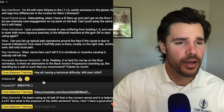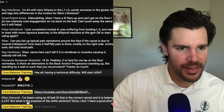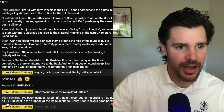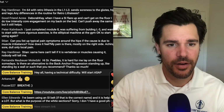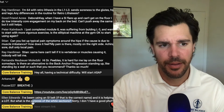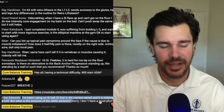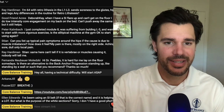Okay, so Ellen: I've been using an SI belt, if that's the correct name, and it is helping a lot. But what is the purpose of the white sections? Sorry, I don't have a good photo. The white sections, I don't know. I'm not really sure what type of belt you're using, and I can't even imagine one that has white sections on it, besides a belt that is completely white.